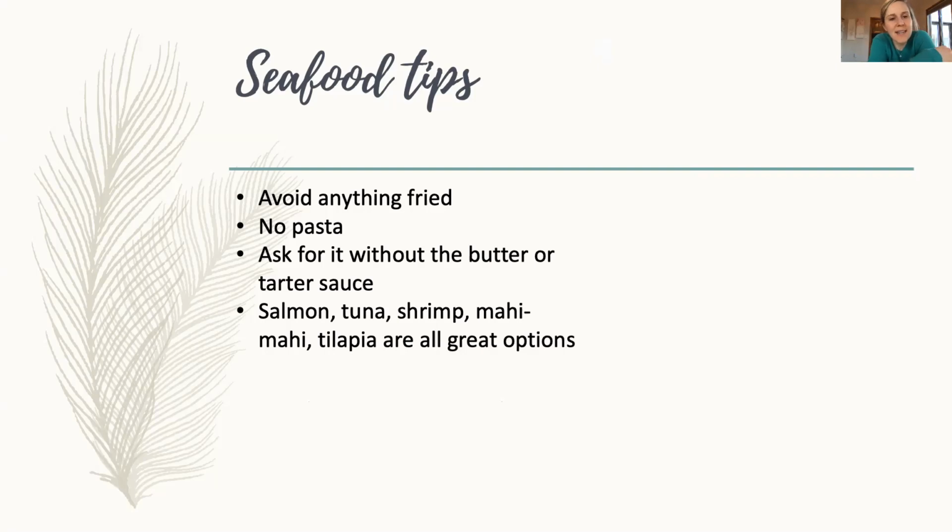Skip it with pasta. Again, ask for it without butter or the sauces. And these are some good lean seafood options. Salmon, tuna, shrimp, mahi-mahi, tilapia are all great options.